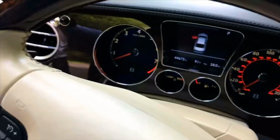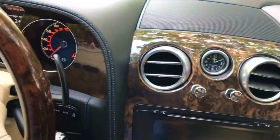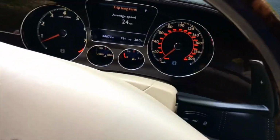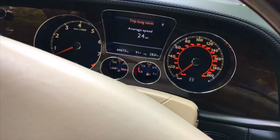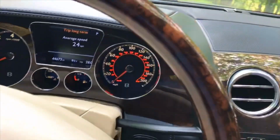I'm going to close this door to get this beeping noise gone. Keys on the left. The car's silent right now, right? It's on, you see the revs are up, but it's just silent in here. It's crazy.